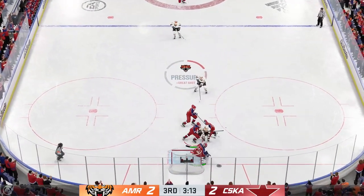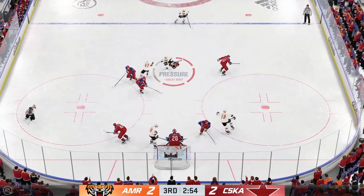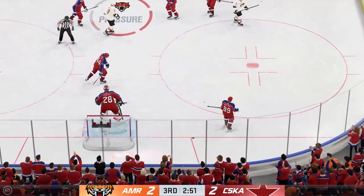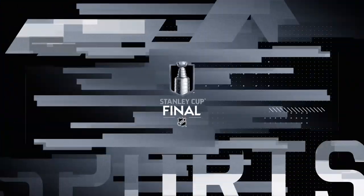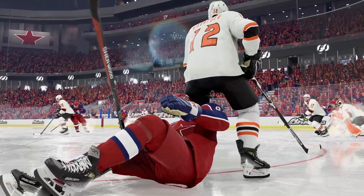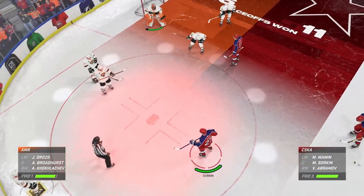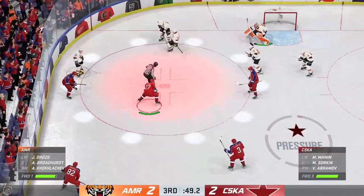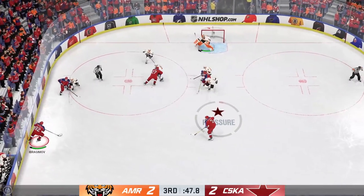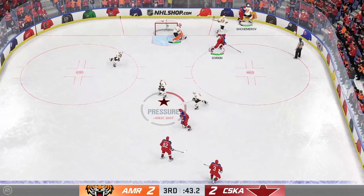Khabarovsk trying to make something happen in the offensive zone. Takes it into the slot. And turns it aside once again. Moskow's won the draw, they'll go to work. Tees it up from the point. Oh, what a save!